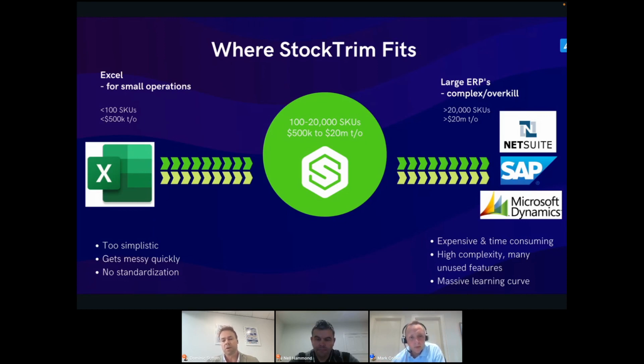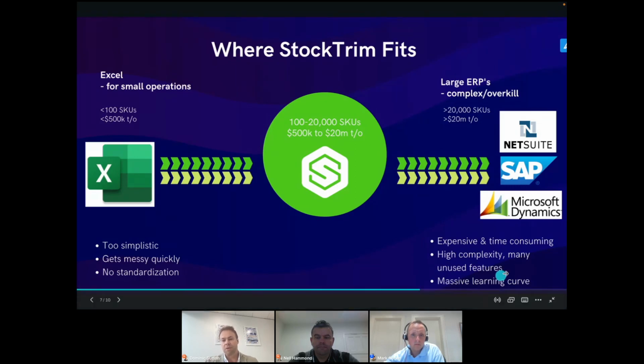So expensive, time consuming, complexity, a lot of training, a big learning curve to use some of these ERP systems. StockTrim sits in between with $1 million to 20 million turnover kind of businesses. From memory, our smallest customer has 12 SKUs, but our average SKU count is somewhere between 3,000 and 5,000. So that's the market that we serve, just to give you some idea of where we sit in that ecosystem.